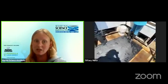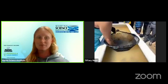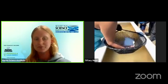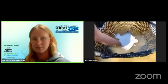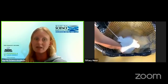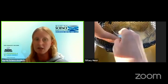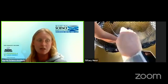We're changing vantage points here. Here we go. So now we get a little look at the underside. They're actually completely white on this side. So for an animal to be dark on the top and light on the bottom is what we consider an animal to have counter shading. It's a type of camouflage.